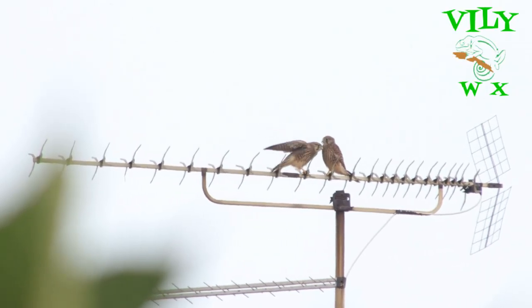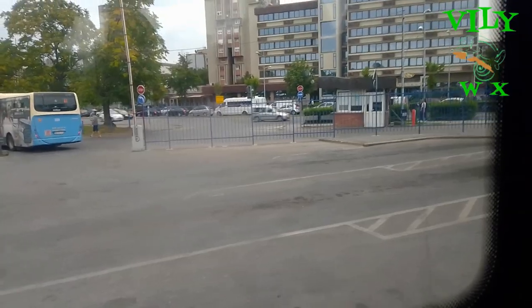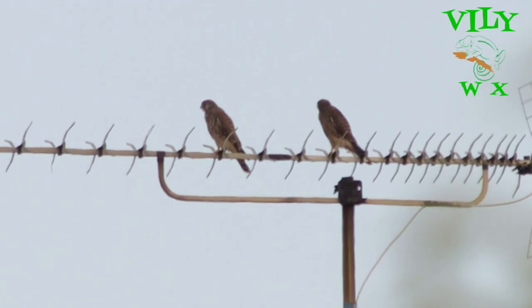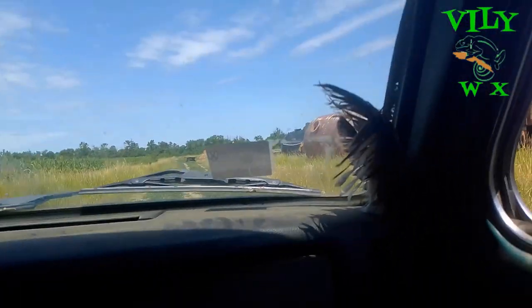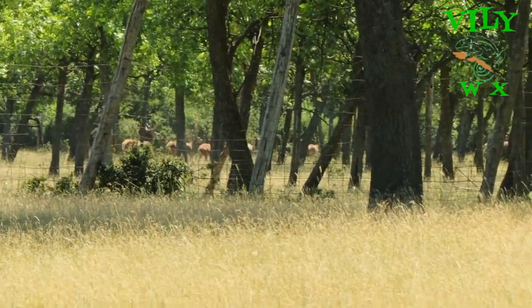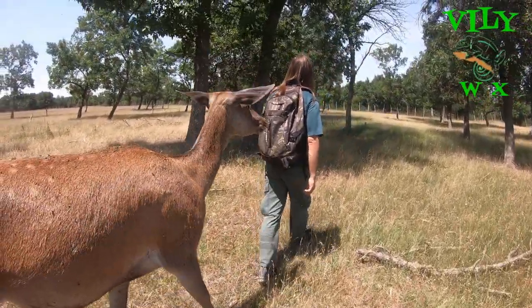In June 2022, near the city Vršac, we went to ring some young kestrels. Kestrels prefer open habitats. Here, this habitat is located on a territory with lots of deer. This female red deer was fed with a pacifier as a fawn, so she wasn't very afraid of us.